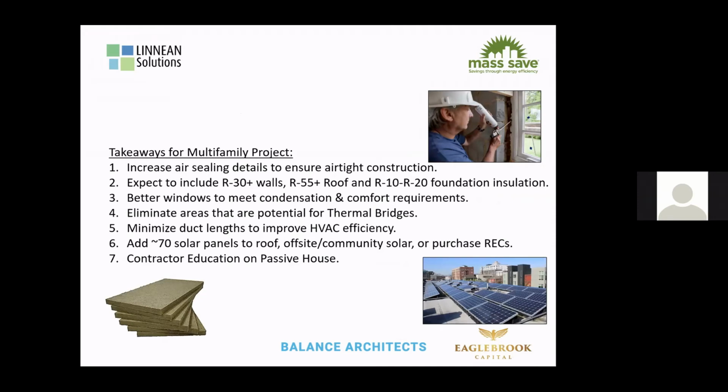So what were the main takeaways? And that we've seen similar takeaways on most projects of this size or a little bigger. As most of us know, air sealing details and airtight construction are really number one, and focusing on that from day one. Looking at R30 walls, R55 or R50 roof, and R10 or R20 foundation insulation, depending.